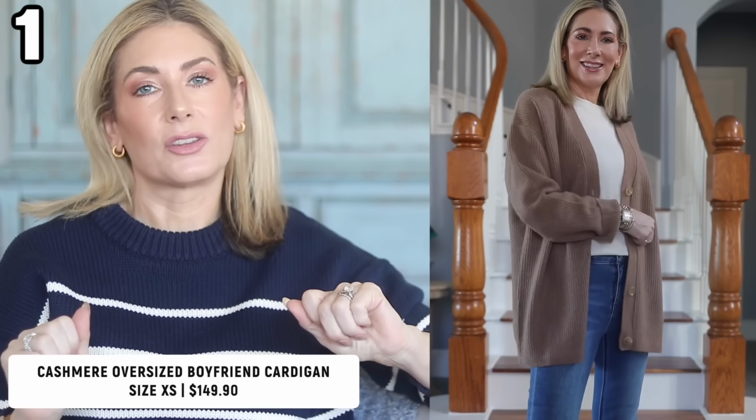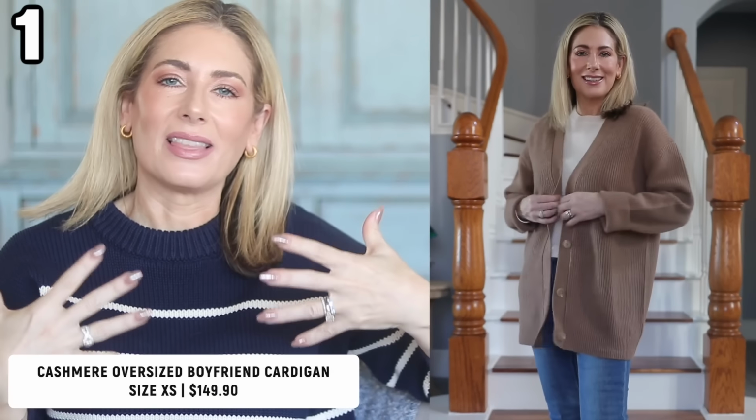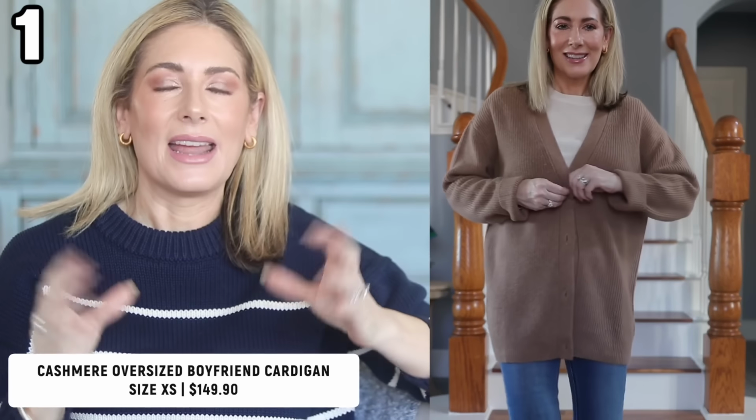For me, Quince and cashmere go hand in hand. So there is a lot of cashmere in this order, but don't worry, I've mixed it up. There's all kinds of things. This cashmere oversized boyfriend cardigan sweater, it's like slipping into a lightweight warm cloud. It is a beautiful classic piece. It is oversized, so I would not recommend sizing up. Just get your true size.